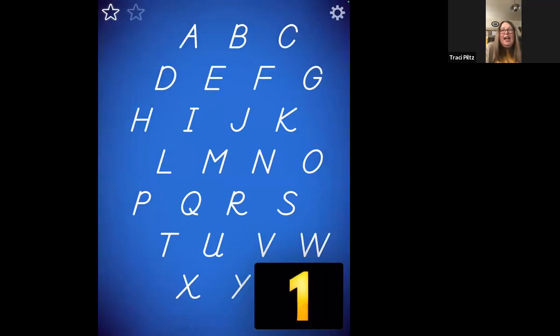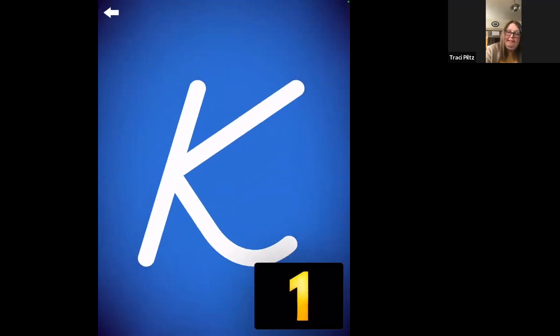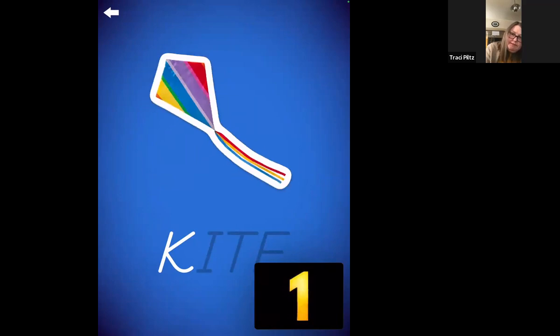Again, this will track their progress. It won't present you a report or anything, but if you look at the student's device, once they've completed a letter, it will show you that. So I'm going to go ahead and click on a letter. This is the letter K for kite.